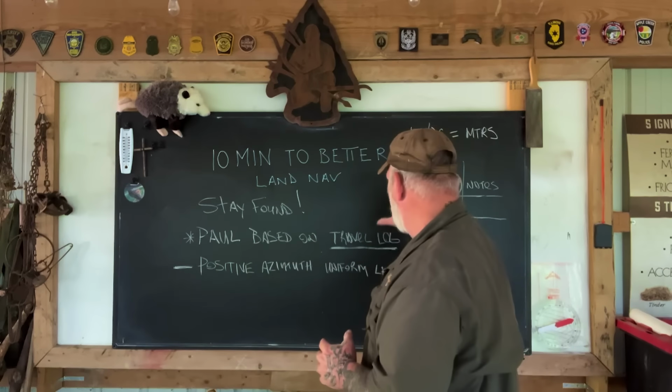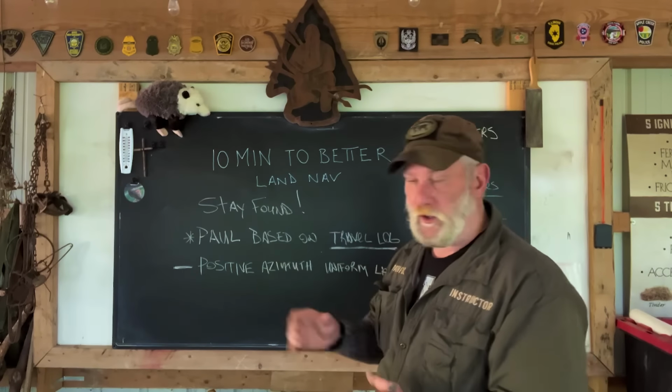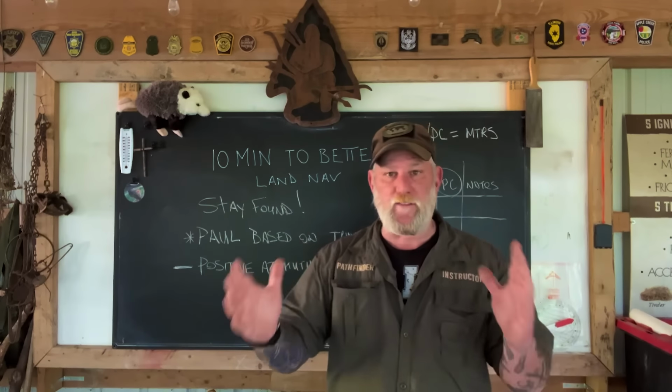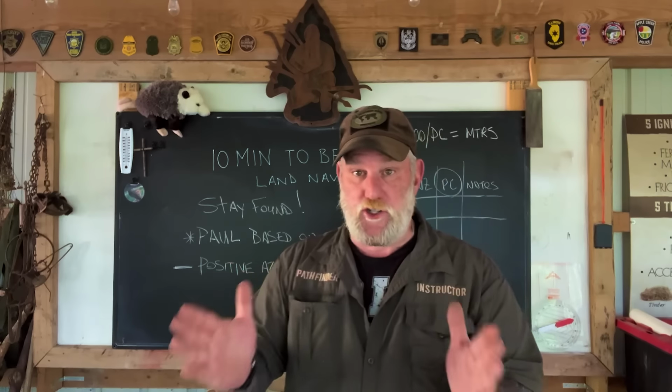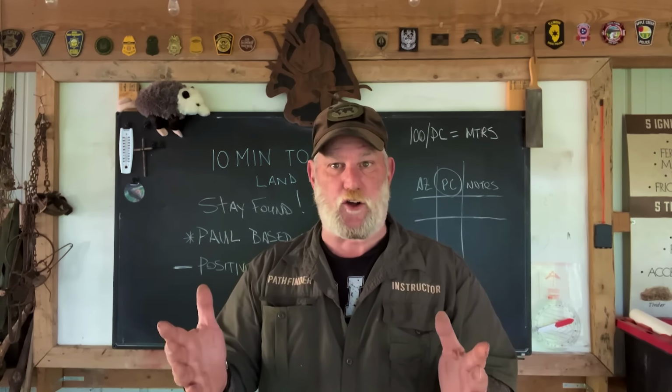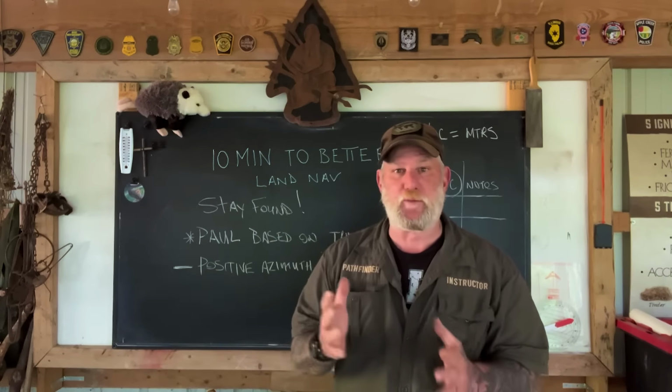And that's where this travel log is going to come in to be very, very important. And that's the other reason that we talked about keeping everything in paces to begin with and not trying to do math to change things to meters. Because if you don't have a map that's already measured in meters or yards or miles or whatever scale you're using on your map, then the only measurement system you need to worry about is your own pace.